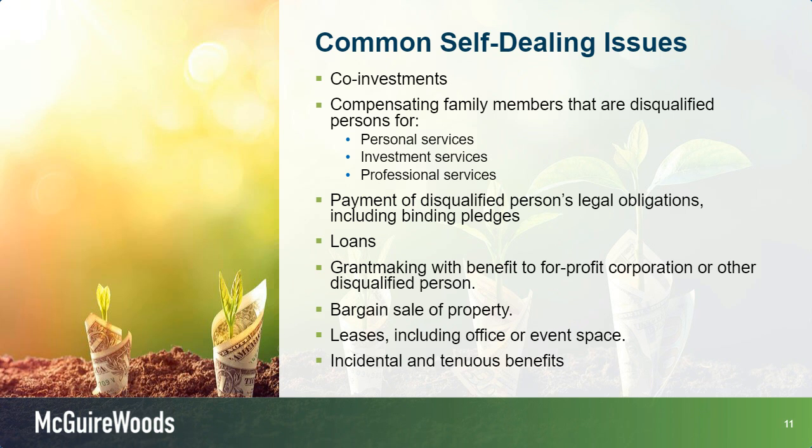And one of the common areas that we see issues around is, particularly in the family office context, if the investment managers are trying to get the family into a particular investment and there's a minimum required to invest, they will often say, well, we'll add the foundation on to meet the minimum.